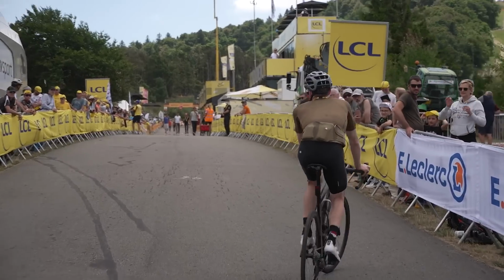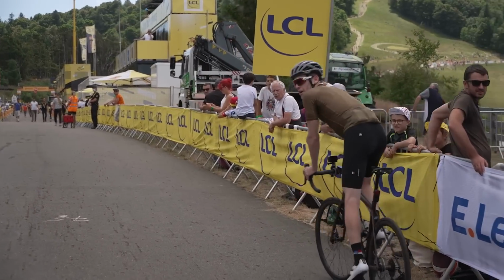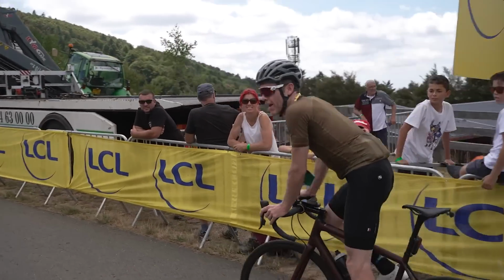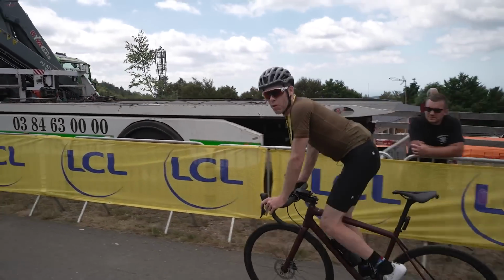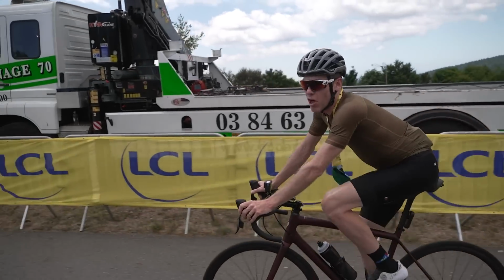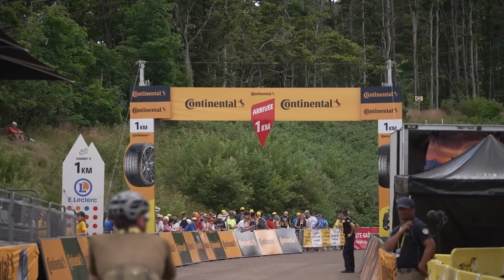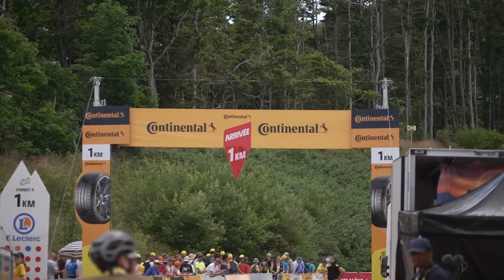Oh, brutal pitch there. Just over a kilometer to go. We're up well over 20% there. That little bit of downhill before it can serve as a perfect launch pad for anyone who still has some legs left. There's gonna be some dreams destroyed there in that steep section.